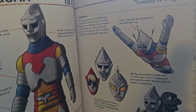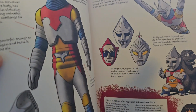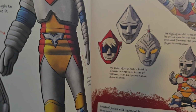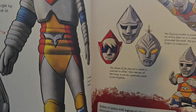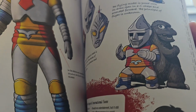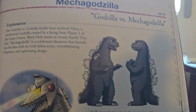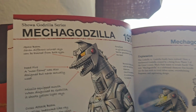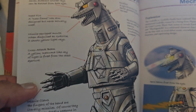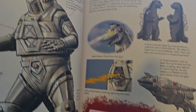Jet Jaguar. So the three faces. Technically one face. And there she is. Godzilla versus Godzilla. Mecha Godzilla. Space beam. Dead fire. Missile equipped mouth. Jeez.